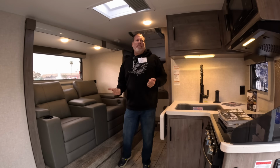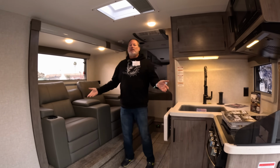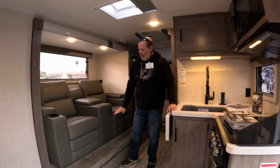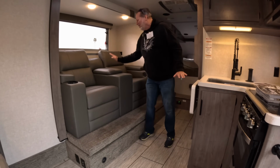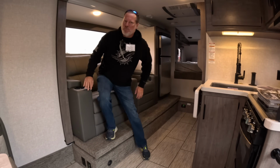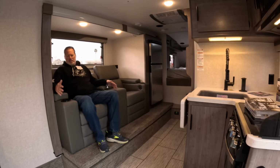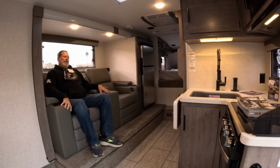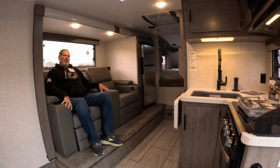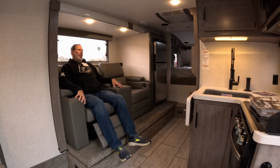So we understand why people are apprehensive about buying a unit that has slides, but this is what you get when you add slides. Now this slide, look at how high this is up. This is like a throne, all right? I'm going right to the theater seating because that is one of the things we like most about our Wayfarer. Oh yeah, this is it. I mentioned that you had the option to get a dinette or the theater seating. I think that I am going with theater seating all the way.